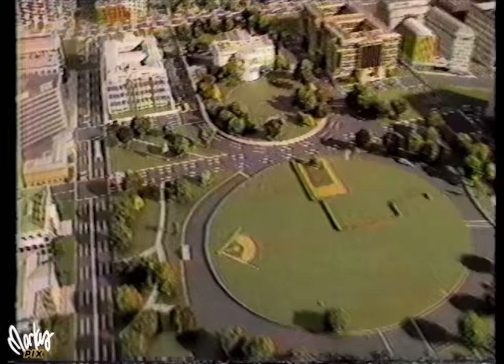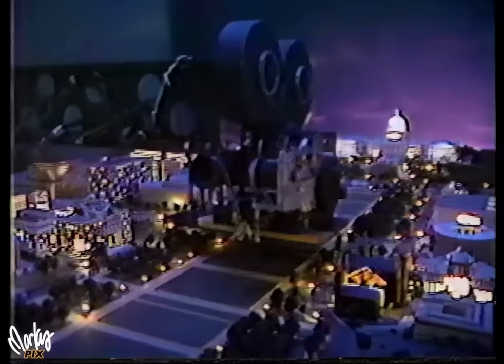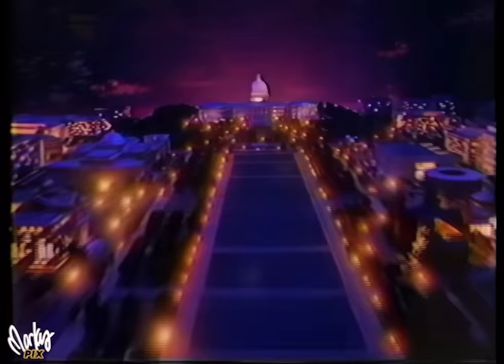This was back in the mid-80s, but we did use a motion control system, so we got some nice smooth motion shots. Another cool thing about miniatures is you can light them up all kinds of different ways, so you can get a nice magical feel. It just has a certain look that CGI doesn't.